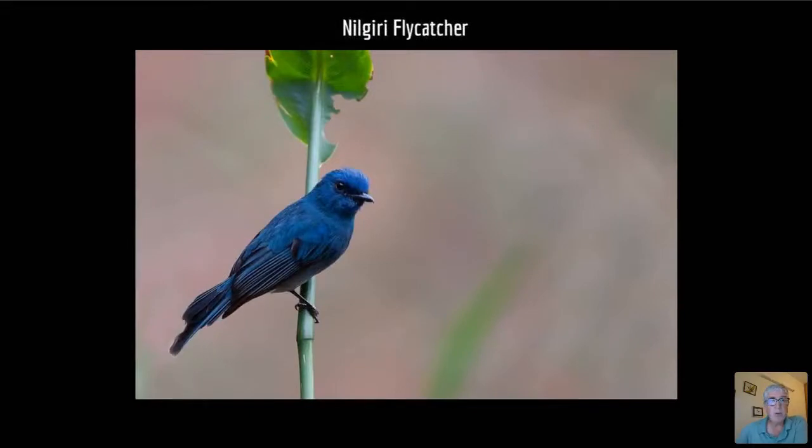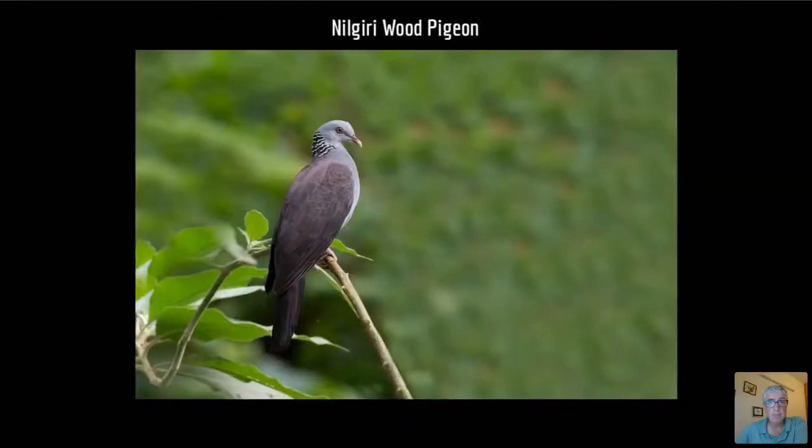And of course, there has to be a Nilgiri flycatcher, fairly widespread in these hills, but not always easy to see. A bit like a dark version of a verditer flycatcher. Nilgiri wood pigeon, another bird that's a little bit widespread in these parts, but never that easy to see.